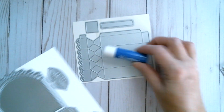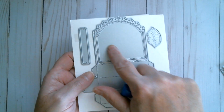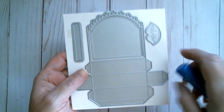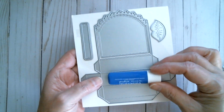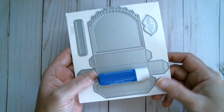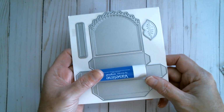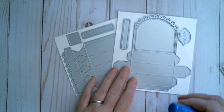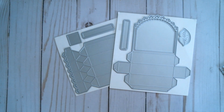And I was also sent the other lip balm box, which has this fancy little gifting panel with a pair of lips, which is extremely cute. And once again, you can see that your standard size lip balm is going to fit inside there. I will try to make both of these for Friday.